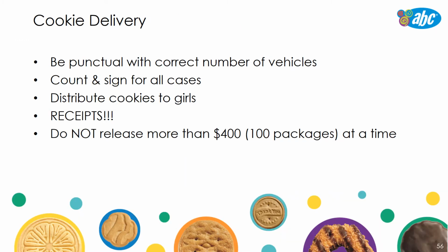Cookie delivery. We ask that you be punctual. Delivery time and dates are selected by the delivery agent and not by council. Arrive with the correct number of vehicles and ensure they are empty to allow for smooth loading. Troops are committed to their initial order and you will be asked to count and sign for all cases. You then distribute cookies to the girls and use receipts, and remember, do not release more than $400 or 100 packages at a time.